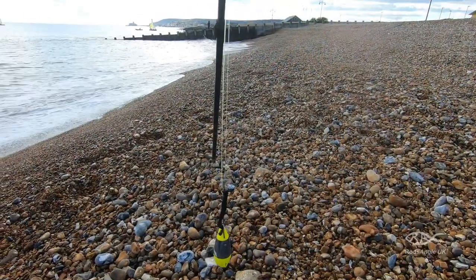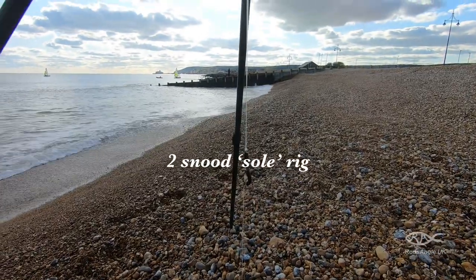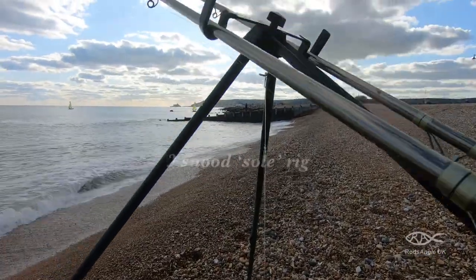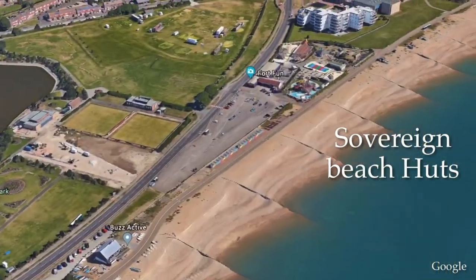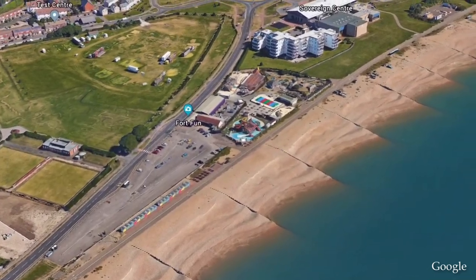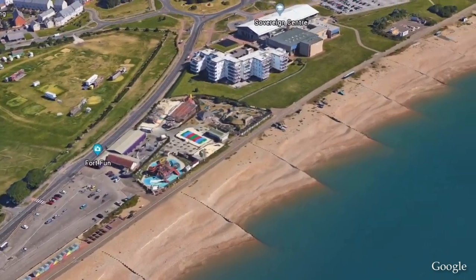Short snood clip down rigs work well here for a variety of species, including plaice, whiting, pouting, bass and sole. There is now a path running behind the beach all the way to Langney Point, so there's good access and plenty of beach space to choose from.